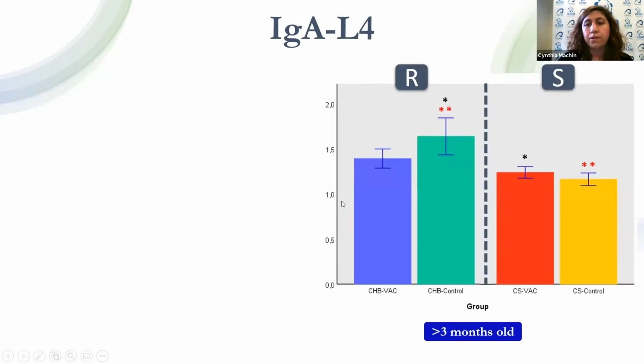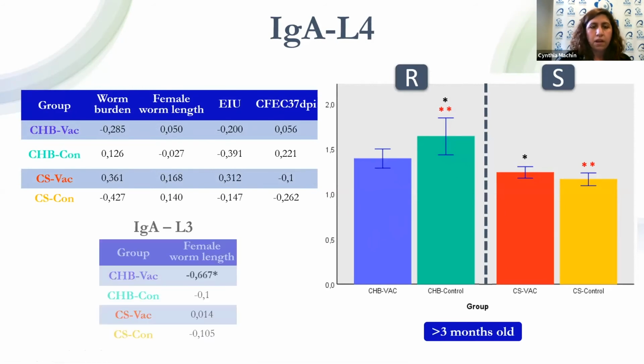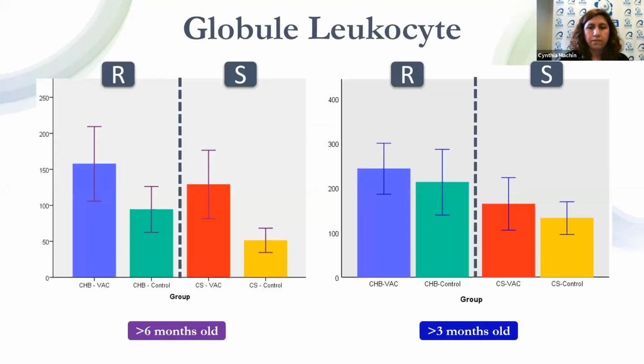In the younger animals, we didn't see any remarkable data, and neither did we find any correlations, but there was a correlation in the vaccinated group of the resistant breed of IgA against L3 stage. So we think that this vaccine is inducing a response that is targeting the larval stages and is similar to the natural immune response of animals, where it's described that the IgA targets the larval stages too, regulating worm growth and prolificity.